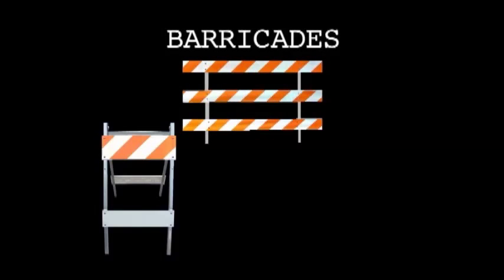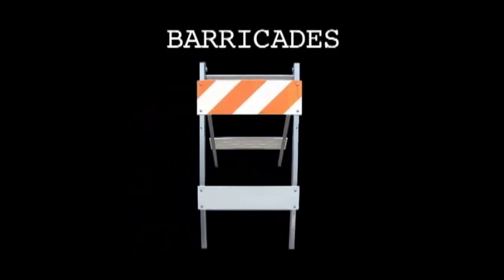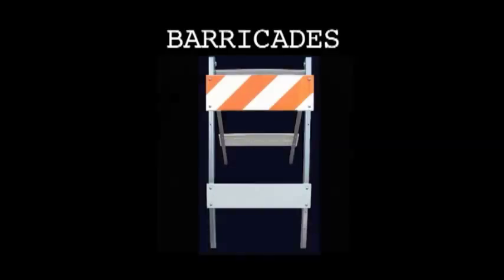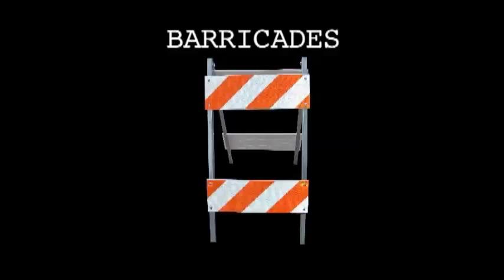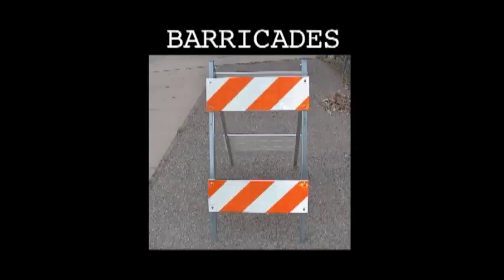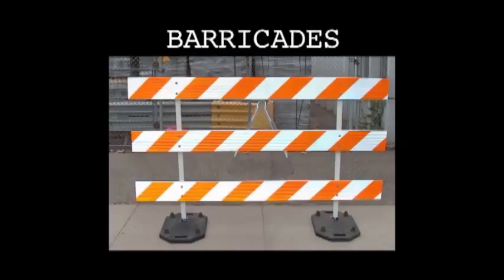There are typically 3 types of barricades used on construction projects. Type 1 barricades are portable with a single reflectorized rail. They are typically used as channelizers on low-speed roads and urban streets. Type 2 barricades are less portable than Type 1 barricades. A Type 2 barricade has 2 reflectorized rails. These are used predominantly on higher speed roads. Type 3 barricades are fairly permanent structures with 3 reflectorized rails. Most often they are used to indicate closed roads or areas where construction may be going on for a long period of time.